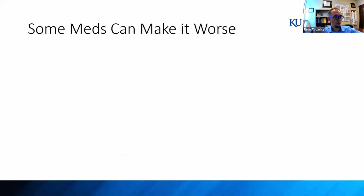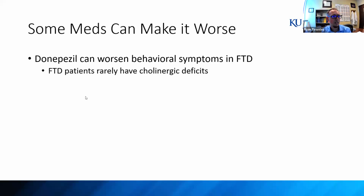On that note, some meds can make things worse, and it really depends on what the diagnosis is and what's going on. For example, donepezil, an acetylcholinesterase inhibitor that boosts acetylcholine, can frequently worsen behavioral symptoms in frontotemporal dementia, because frontotemporal patients don't really have a cholinergic deficit.